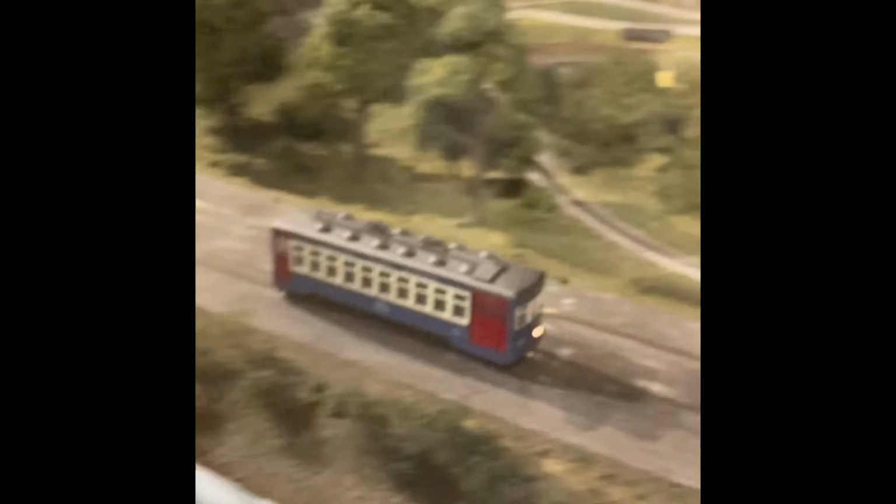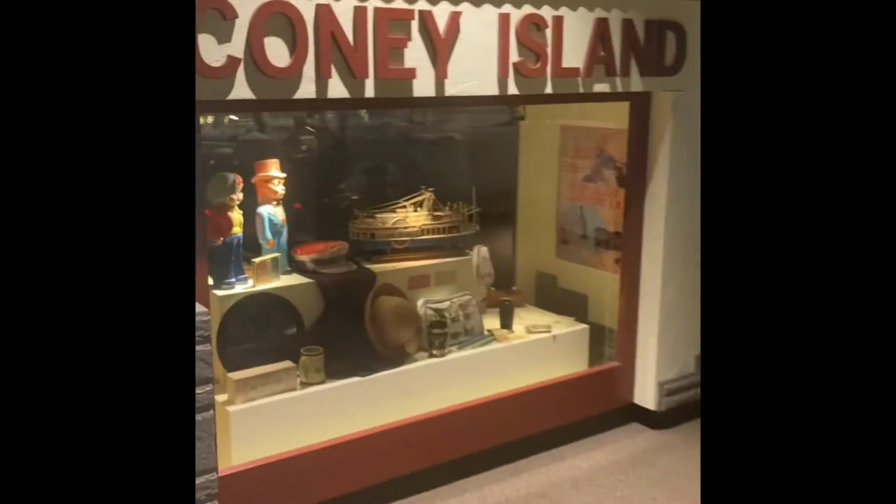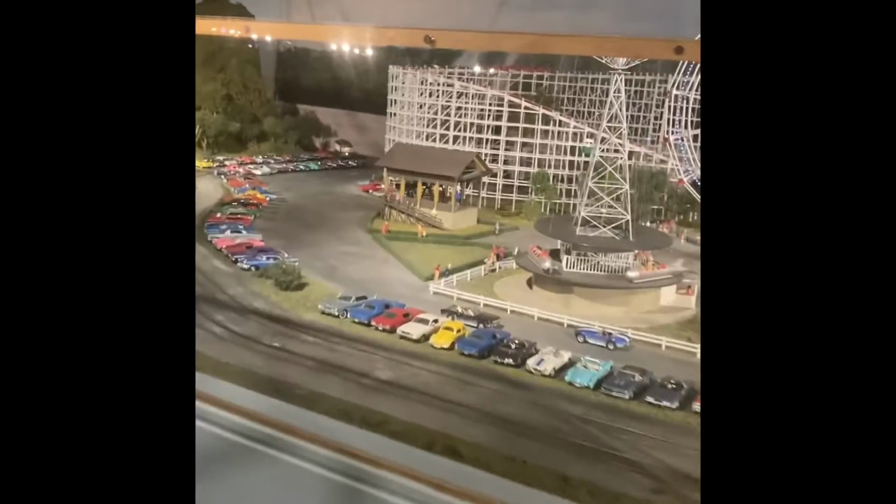Made it up to the top, and look at this down here. Got some municipal transit. Oh, look at this roller coaster. This is an amusement park right here. This is now what I call an amusement park. Yeah, this is real cool. There's Coney Island. This amusement park's really cool though, look.